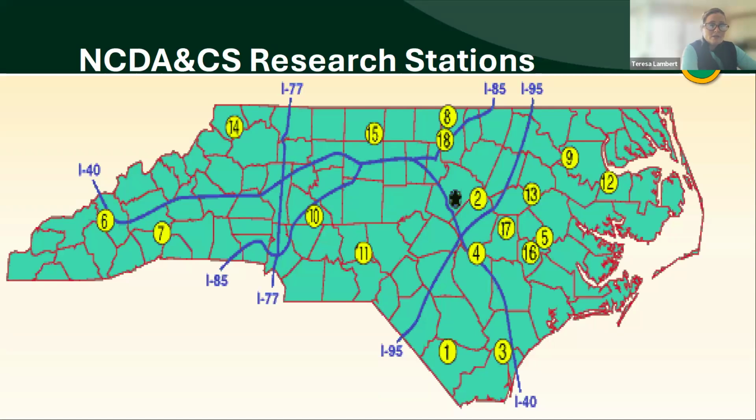So if you look at this map, number 14, which is my home base, is a very mountainous region. And if you look at a map with the isobars of climate and temperature, number 14 is very similar to Pennsylvania and the New England states. If you drop down and look at station number 11, that's our Sandhills Research Station. The climate, the topography, and the soil types there are much more similar to northern Florida and southern Georgia.